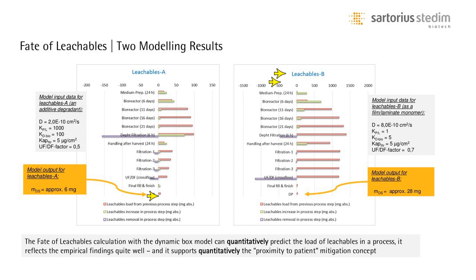You can make a calculation also for other compounds. This is a compound like caprolactam. Again, you have a rising concentration of caprolactam during the time in the bioreactor. Caprolactam is not as well adsorbed on the cell debris and removed with the cell debris, but caprolactam, as a good soluble compound, is efficiently removed via the tangential flow step, the ultrafiltration, diafiltration step, and again, you will end up with a very low amount of leachables in your product.